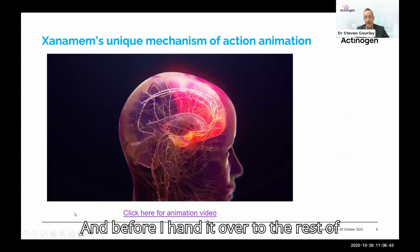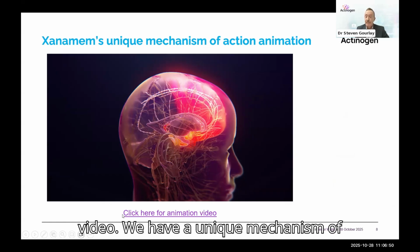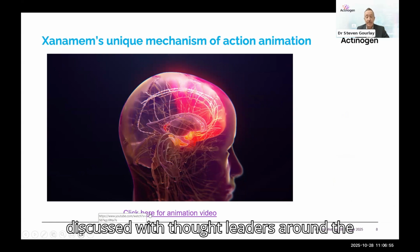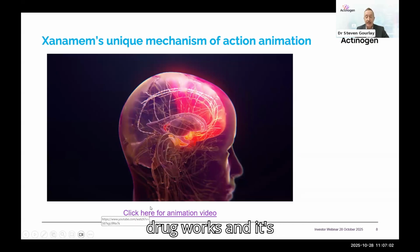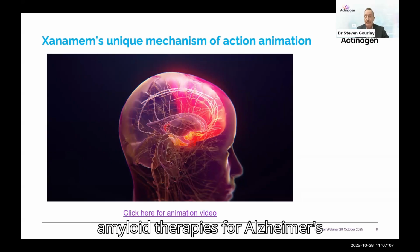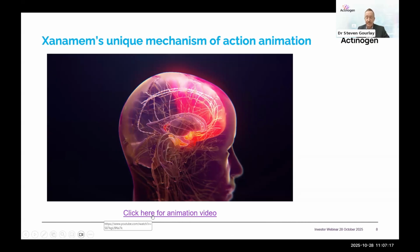And before I hand it over to the rest of the team, I'd love to show you our newest mechanism of action video. We have a unique mechanism of action, and Andy quite rightly discussed with thought leaders around the world that we really needed to explain this better in the context of how our drug works and is differentiated from other proposed amyloid therapies for Alzheimer's disease and potentially depression. So for those who haven't seen it, we'd like to play it again. It's quite short, 2 minutes.